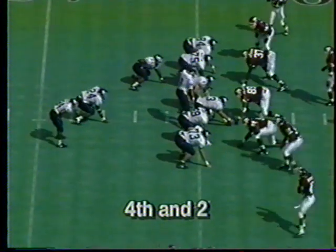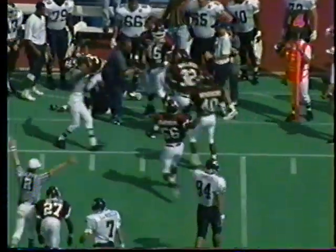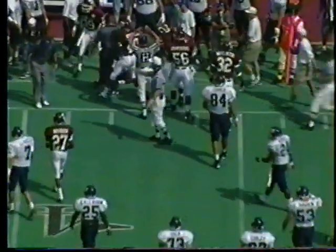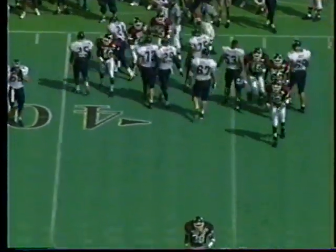And they will go with a half wishbone. Flexed out. Option left. LaRocca pitches the ball. Closing on him. Won't get it knocked out of bounds. He pitched the ball. And the Aggies closed in on the pitch man, Reggie Brown. It was Brown and also Dennis Allen. The two of them just knocked the wind out of him into the Rice bench. And he will lose about 3 yards on that pitch. The Aggies will take over.